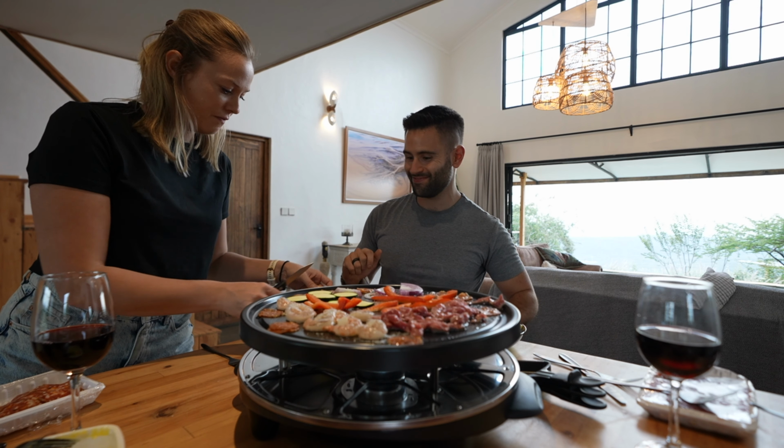Literally made a larger version of the raclette we ate yesterday with the leftovers. Drizzled a little bit of sauce on top. That one's mine, by the way.